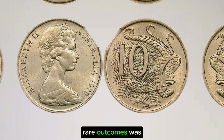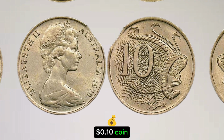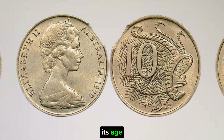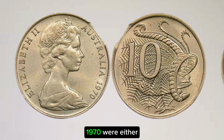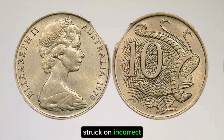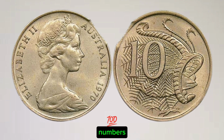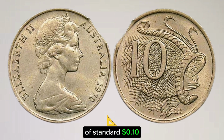One of those rare outcomes was the extraordinary 1970 10-cent coin. What makes this coin so valuable is not just its age, but its scarcity. Certain strikes from 1970 were either struck on incorrect blanks, misaligned, or produced in extremely low numbers compared to the massive circulation runs of standard 10-cent pieces.